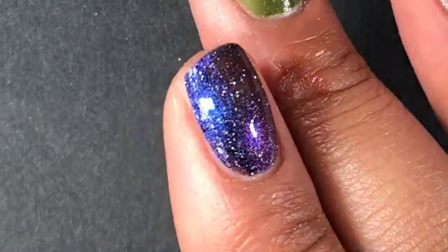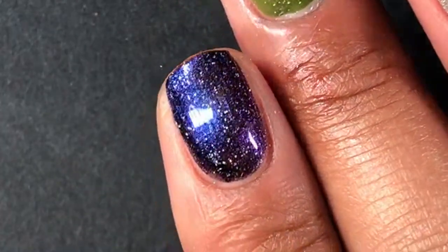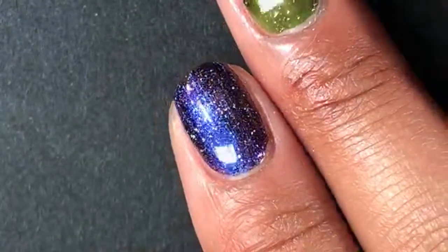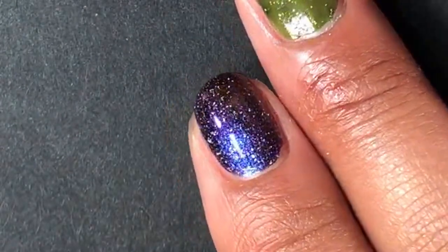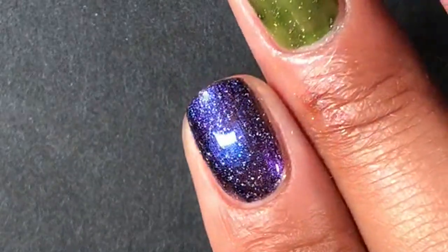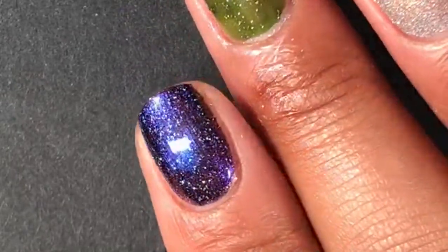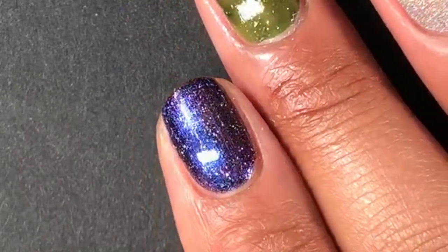Just like I thought, this one is fully opaque in two coats. And my goodness, it is so shifty, you all. From blue to purple to black, it's got a blackened base. And then in lower lighting, it shifts to orange and maybe a little bit of gold in there too. Sorry, I'm looking at all the shifts. But that's Time Waits for Snowman.